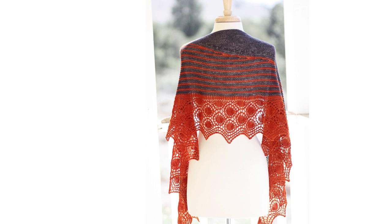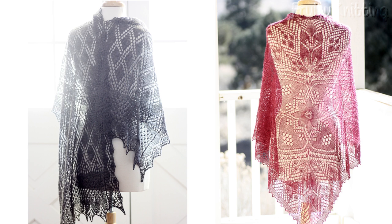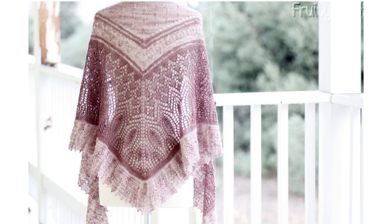Some of them I will take from stitch dictionaries, and a lot of times I edit them so that I can do a different shaping in the shawl. But yeah, it's pretty different because a shawl is sort of like a blank canvas. So I get to play a lot with color and shape and form, which I love.